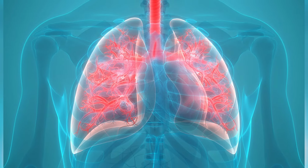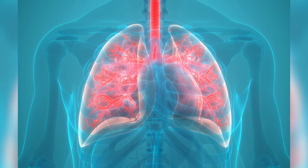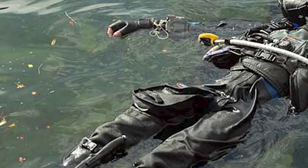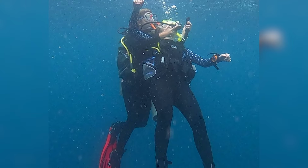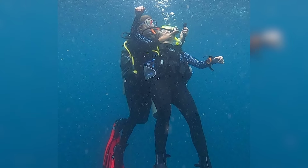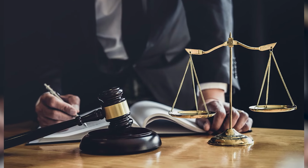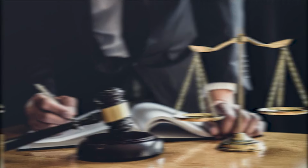One of these cases involved immersion pulmonary edema, a condition that might have been a factor in this situation as well. Knowing this, Krzysztof may have felt pressured to take on more risk during the rescue, fearing legal consequences if he didn't try to save Dominic.